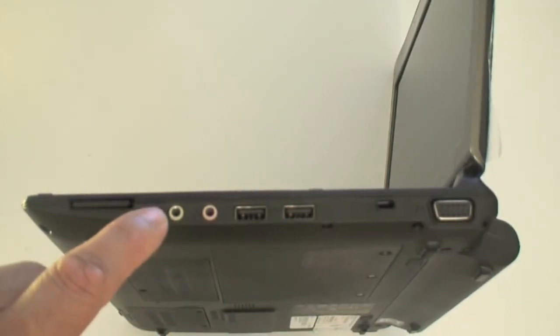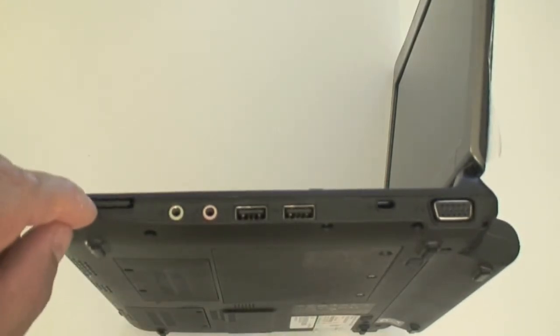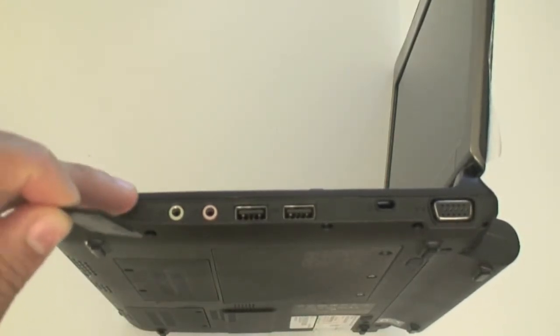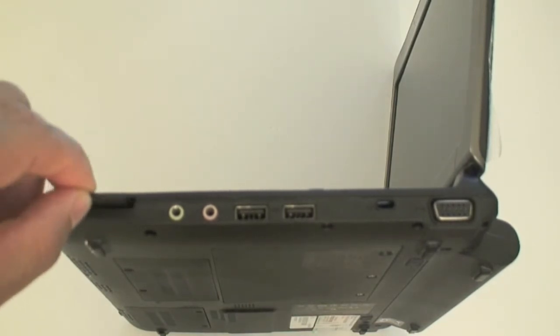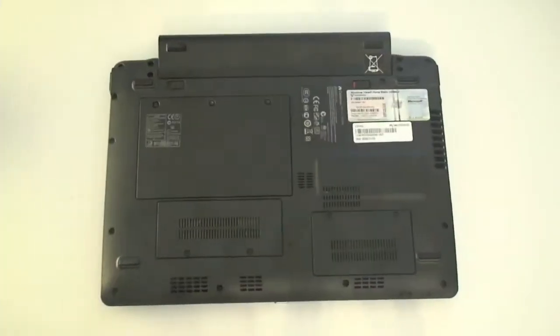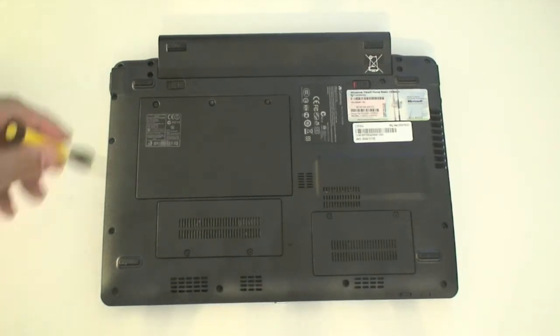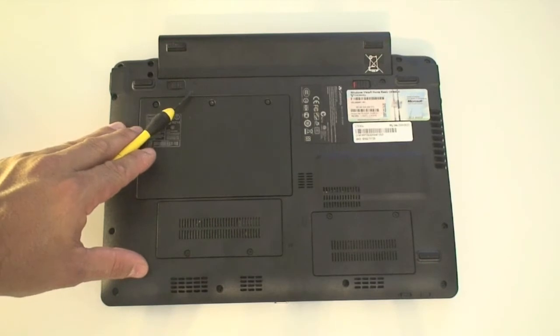So if you want to add external speakers or headphones, you can, and if you want to use a microphone, you can right here. It also has a 5-in-1 card reader right here, which will read several cards, including the SD cards that you can put in. So definitely this is a really nice feature that you can use here. Now for the bottom of the machine, I want to show you the features that it has. Definitely this machine is by far better than the other netbooks I have tried.